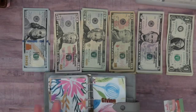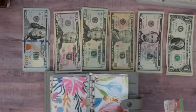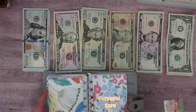I'm going to borrow hers before I buy one for myself though. Giving is actually staying in the bank. The reason why I have an envelope in here is that on Sundays I either write out a check or do the online giving. So depending on which way I go, I'm going to have the envelope in here. If I'm not using it, I'll take the envelope out.